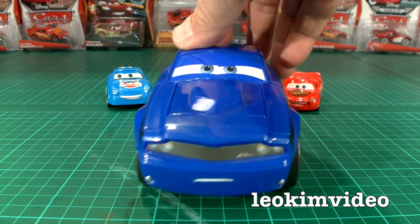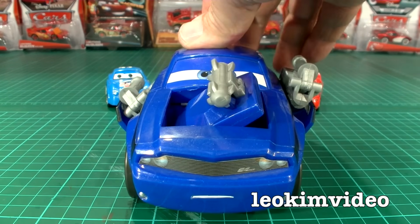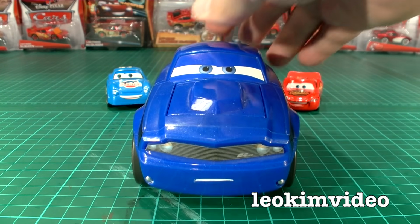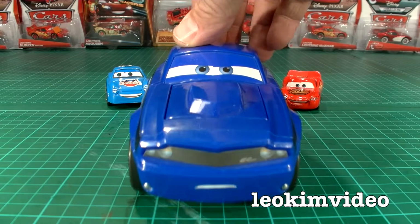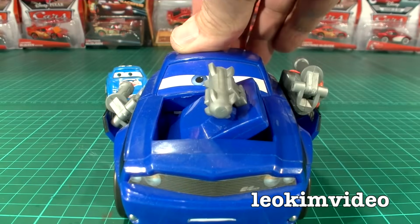Is this guy here? It's blue. It's a fully featured toy, I can tell you. Come on. Our next car is this character here. It's blue. I could not tell you its character name, but it's fully featured.